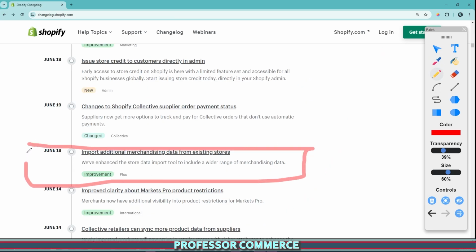On June 18th, we have an update here for Plus. Plus is the highest tier plan on Shopify, and because of that, I don't cover any Plus updates on this channel. So we're going to move right along.